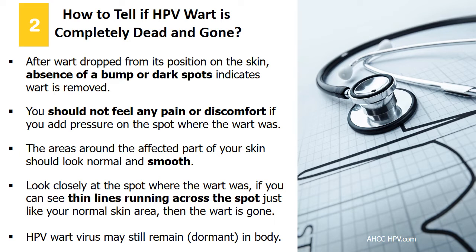Look closely at the location where the wart was. If you can see thin lines running across that spot, just like the ones you see in a fingerprint or normal skin area, then the HPV wart symptom is gone. However, again, there is no certain way for us to know if the HPV wart virus is completely cleared from the body system, or if the HPV wart virus still exists in the body and lies dormant.